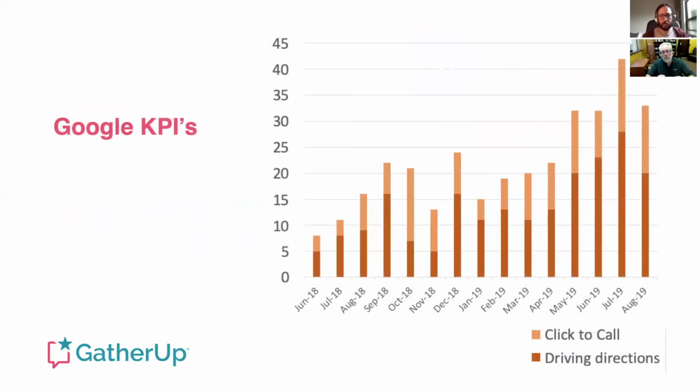We then, just for interest's sake, took the Google KPIs and broke them down to see where they were coming from. And for her, driving direction is a much better indicator of customer intent than a phone call. She doesn't take reservations, for example. And it's a small town, so once you drive there once, you know where it is. So driving directions are a really good metric for her of new incomings. And as you can see, those were the bulk of her KPIs.